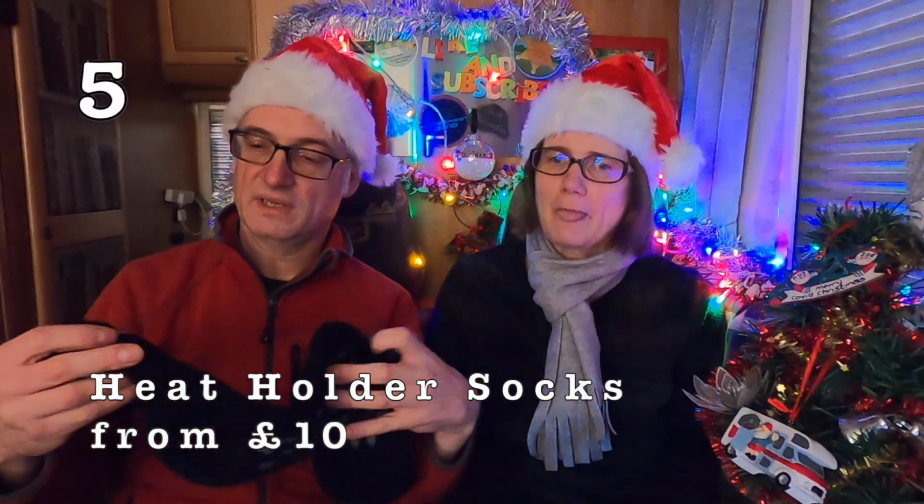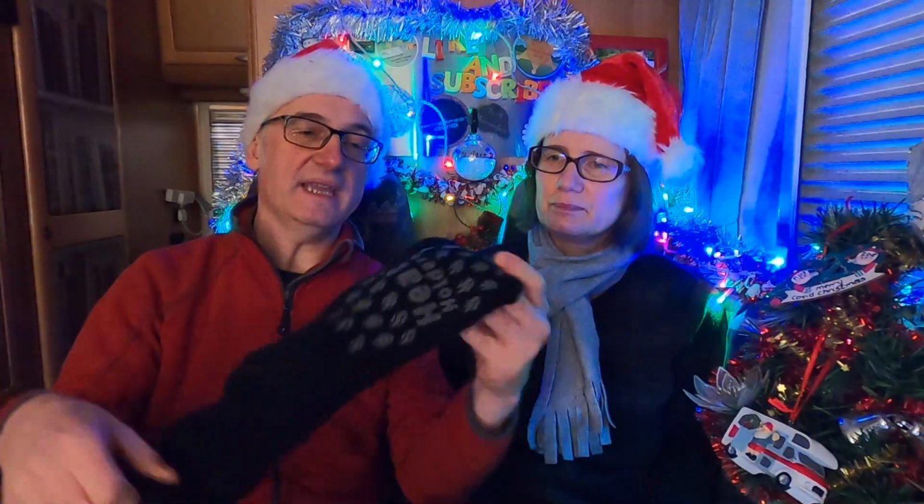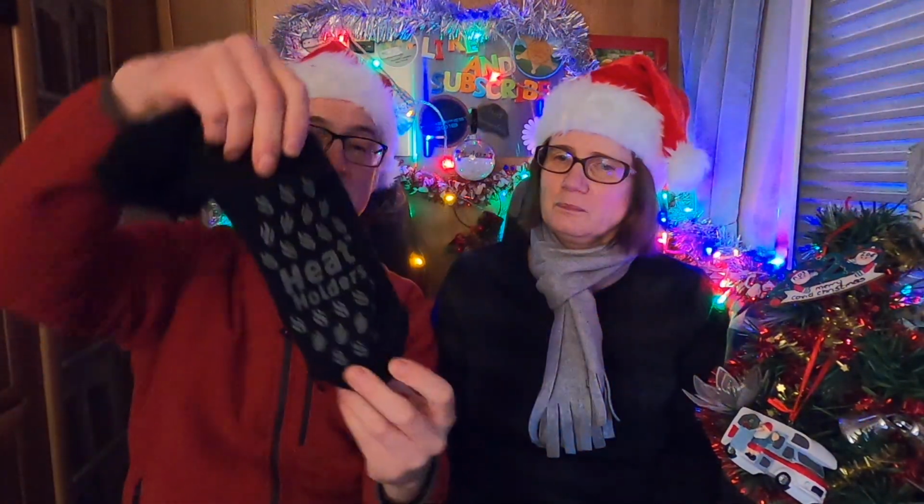And our last thing... are these. We've had these for a while now. These are heat holder socks. This particular pair that I'm holding up are the slipper socks. On the bottom here, you can see that there's a rubbery motif to stop you from slipping. Inside, it's very fluffy, very warm and cozy.